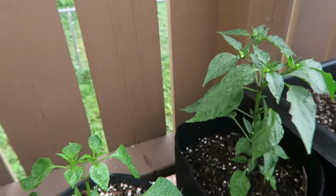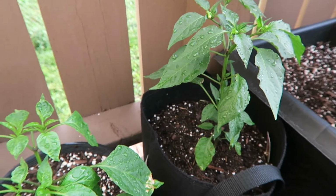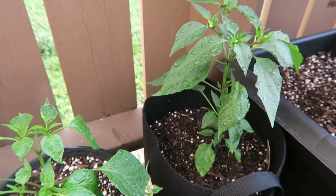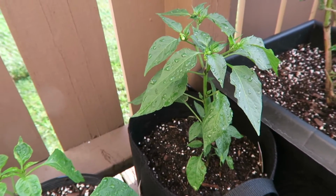So I don't know if it's the hail. That's my only guess, is the hail out here is just so rough. But other than my hail prediction, I don't really have a lot of ideas for these, because I can't find any bugs on them.